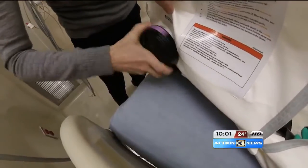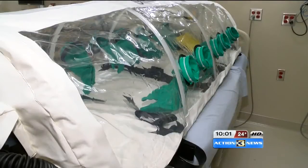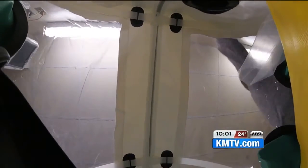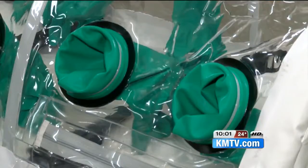We're training for multiple patients arriving at a time, so we're training for pandemics, we're training for expansion of those infectious disease outbreaks. The isopods have air filters powered by a battery. So there's 3 HEPA filters, and all the air that's coming out of the isopod actually goes through the HEPA filter, so that way we're not contaminating the atmosphere. They're able to keep a patient safe as well as the people handling the patient.